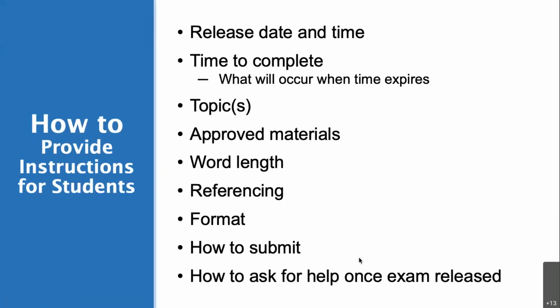All right, how to provide the instructions for students. So when we're talking about the remote environment, the release date and time becomes very important. How much time they have to complete. And I have this subpoint there of what will occur when the time expires.